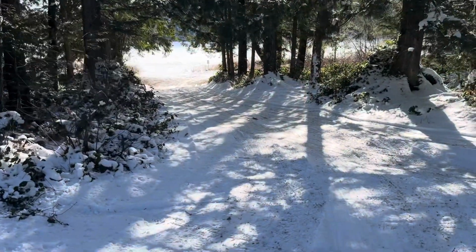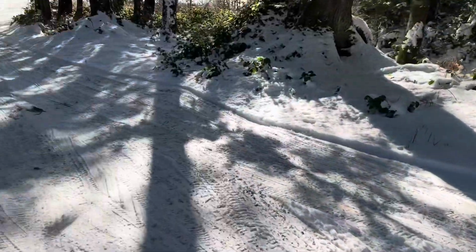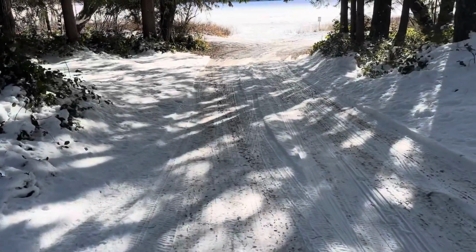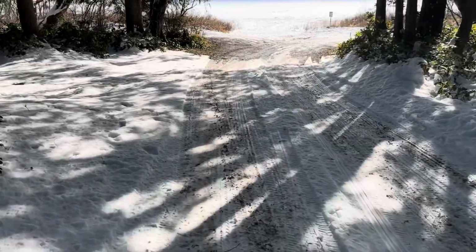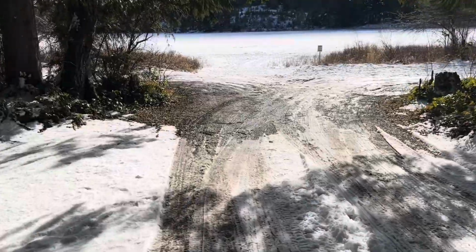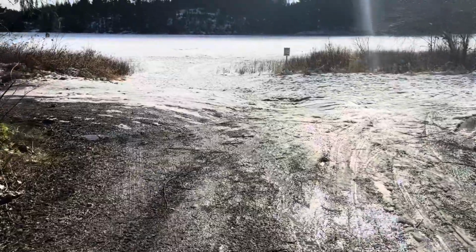Earlier when I came by here, I saw some people out on the ice there fishing. So we'll get you set up on here, and we'll see what's going on. All right, looks like there's been quite a few people in here coming in and out. Oh, that's pretty slippery. I do have my fishing license, so maybe you might have to come down here.